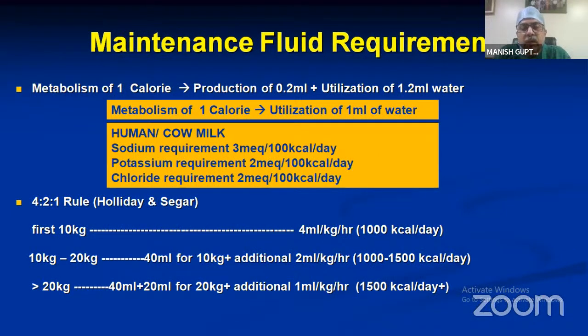So coming to the maintenance fluid requirement, it has been a long practice where we used to follow the Holliday and Segar formula, also known as the 4-2-1 rule. For patients up to 10 kg body weight, we used to give 4 ml per kg per hour, and for the next 10 to 20 kg we add another 2 ml per kg per hour to this 40 ml. And if the weight of the child was more than 20 kg, 1 ml per kg per hour used to be added to this 60 ml, and that's how we used to calculate the per hour requirement of the patients.